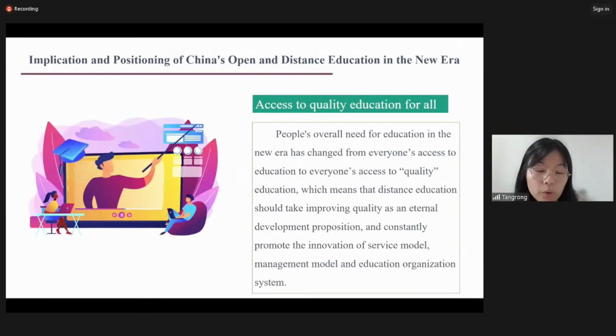Secondly, access to quality education for all. In the new era, people's overall need for education has changed from access to education for all to access to quality education for all, which means that distance education should take quality improvement as an internal development goal and constantly promote innovation of service mode, management system, and education structure.